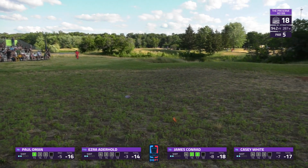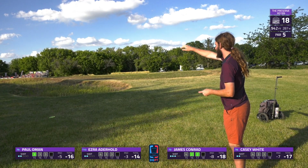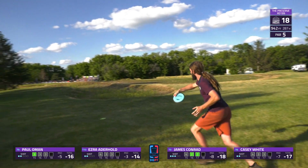And that'll stop right there on the circle's edge to give Ezra the chance for it. Yeah, has a chance to go 5 down with 2 double bogeys on his round. What a comeback.